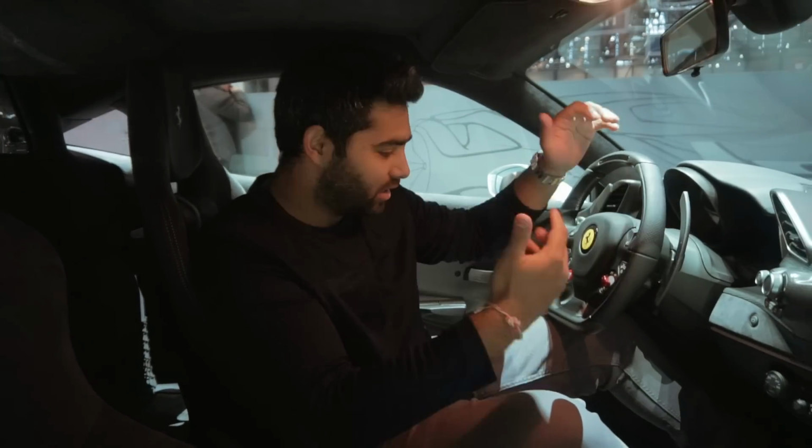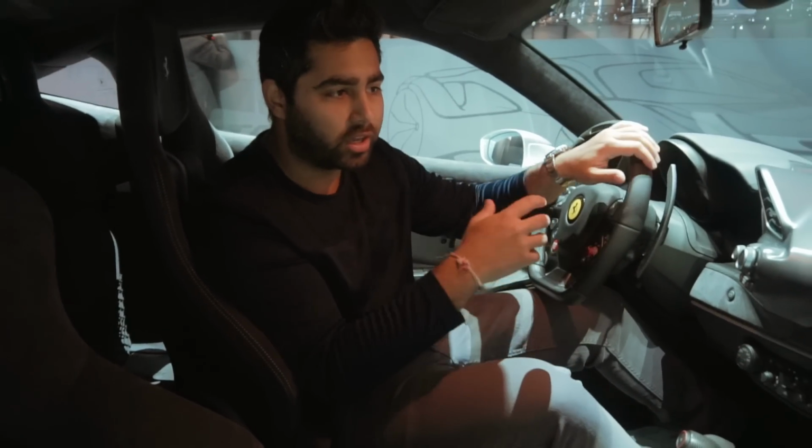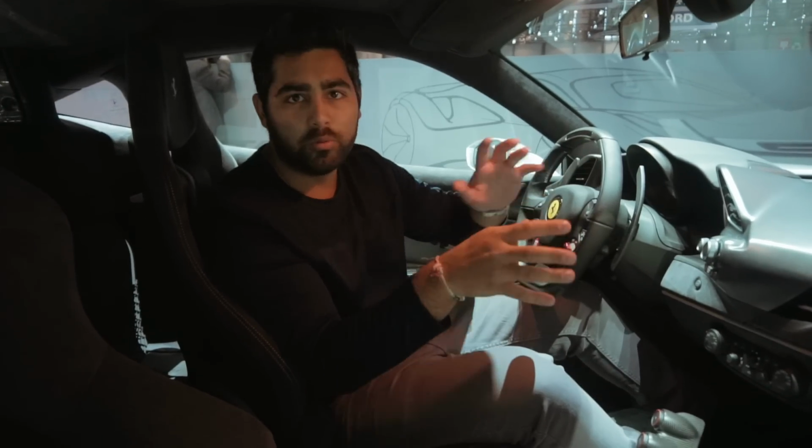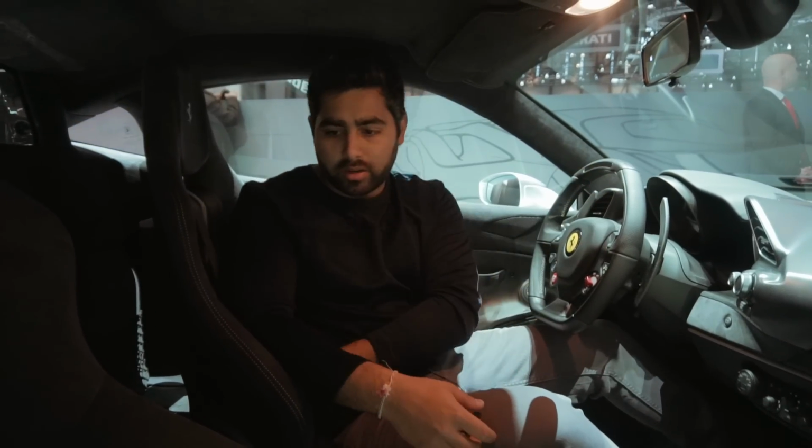So we're inside the 488 Pista, and it's just so special. Cannot really describe it. Immediately when you get in, you get this kind of metal feel to it. I know there's a lot of carbon fiber, but everything's really, even the seats are kind of clunky. You feel like you're just on some sort of shell. It's not like sitting in a normal 488, obviously, like you guys know I've had before. The seats in this one are the race seats. They've got the straps and everything.